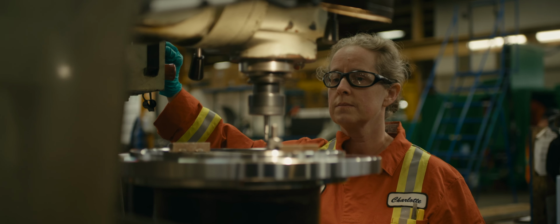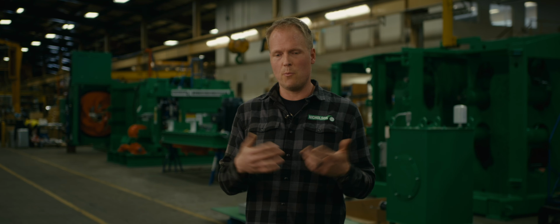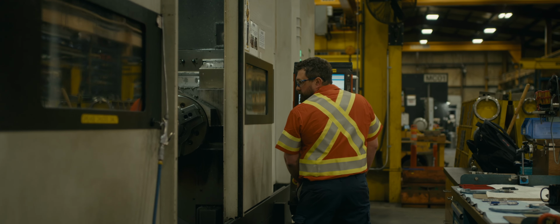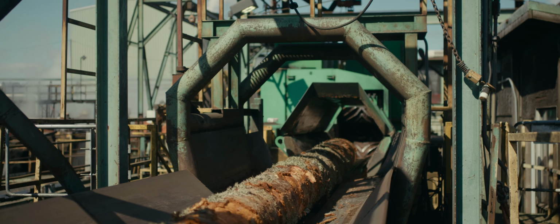There's something special about being a part of the legacy. We get to build these beautiful machines. We have no constraints as to what we want to do. If we can think of it, we can manufacture it. We have machines that are processing logs at upwards of 550 feet a minute.